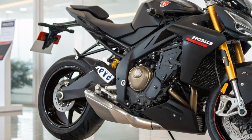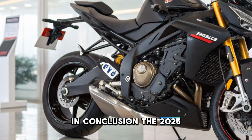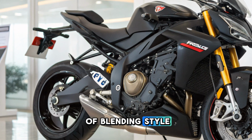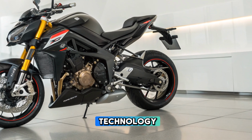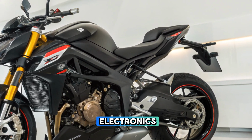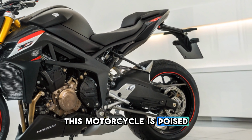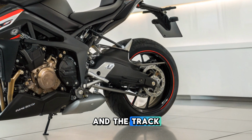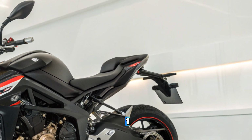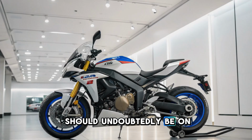Conclusion. In conclusion, the 2025 Aprilia Tuono V4 Factory continues the brand's tradition of blending style, power, and cutting-edge technology. With its refined design, powerhouse engine, and advanced electronics, this motorcycle is poised to dominate both the streets and the track. If you're in the market for a high-performance naked bike, the Tuono V4 Factory should undoubtedly be on your radar.